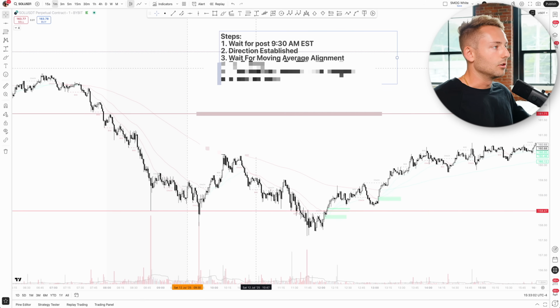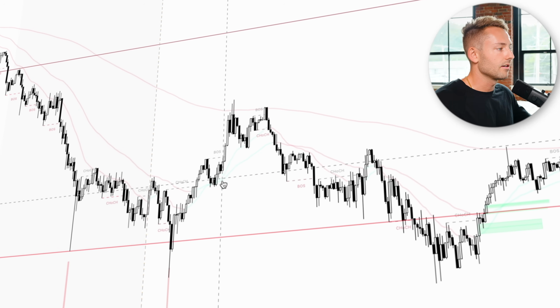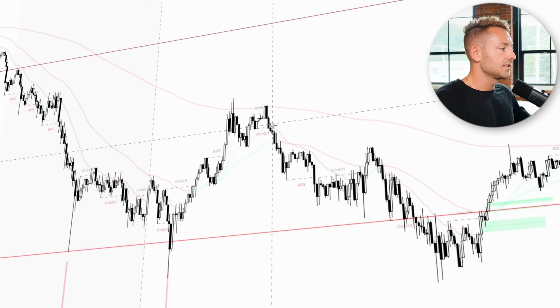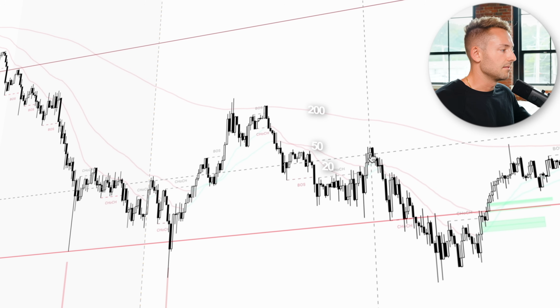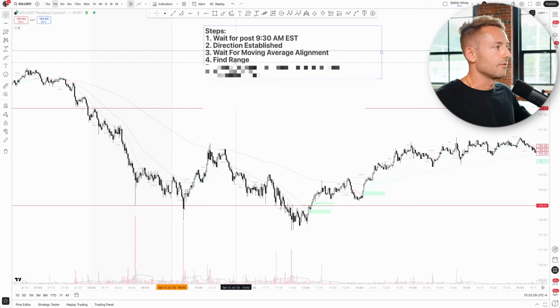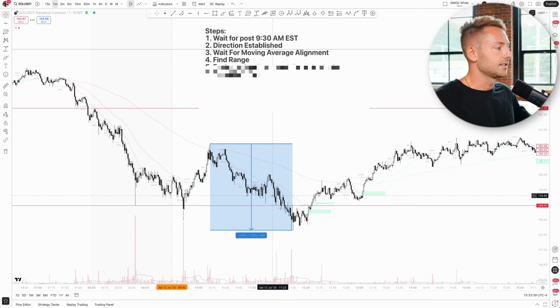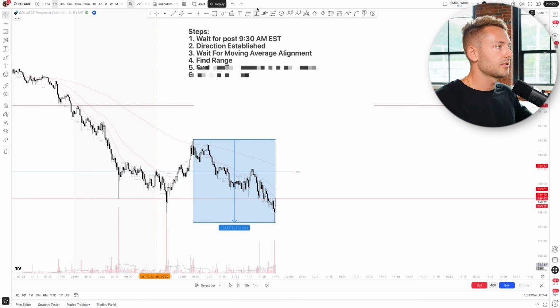The third thing that I'm going to be looking for is waiting for moving average alignment. So you can see we have green here. The top one is still red. Once this rolls over and pulls here, we have our 20 or 50 and our 200-day EMA all aligning to the same color. So once we have a direction picked and moving averages aligned, I'm going to consider this a range. So this whole thing is a range that I'm going to be looking to potentially take a trade in that direction. This is where I'm starting to use the fib.